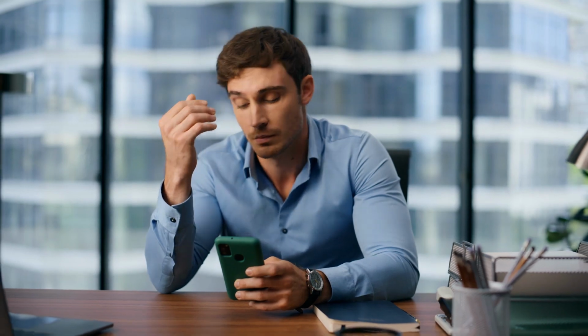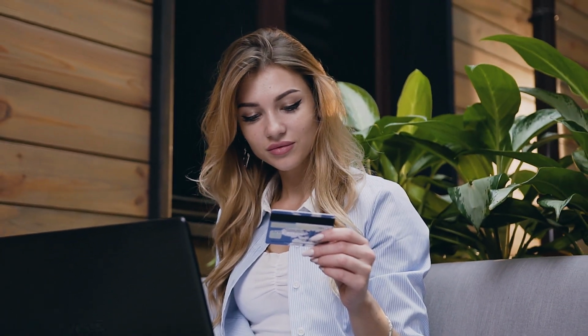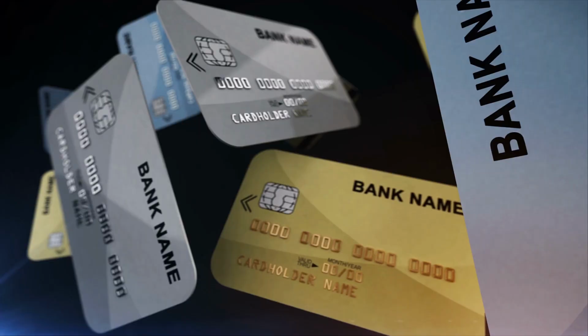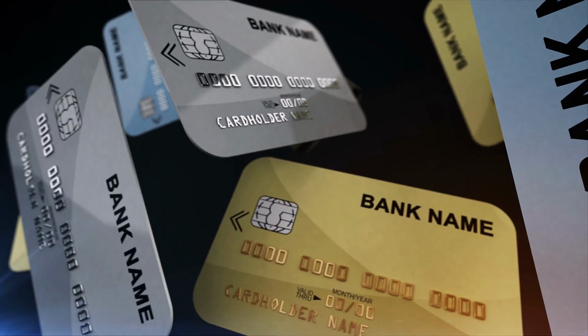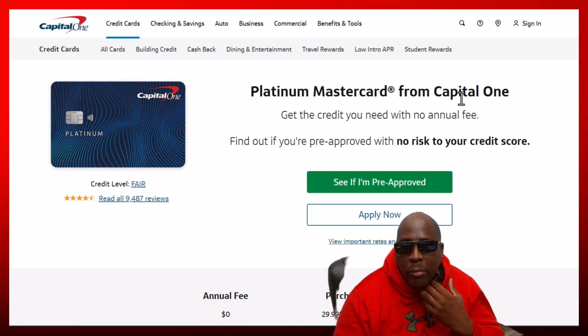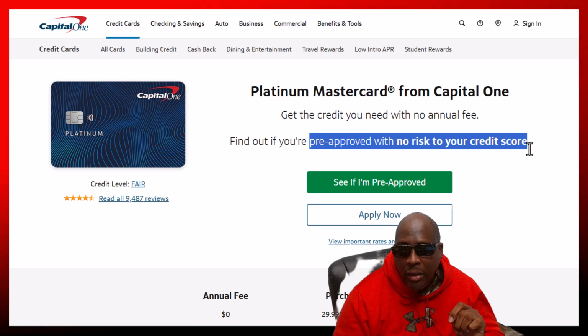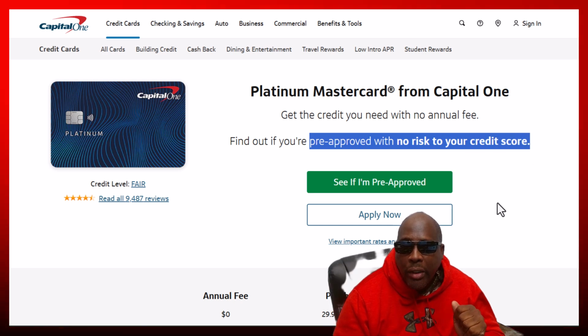Look, if you're trying to restart your credit or you're starting out with new credit, and trying to figure out which credit card should I go for, I'm going to share with you exactly which ones to consider. All right, the first one is the Capital One Platinum MasterCard. The thing about these credit cards is you don't put any money up front, and usually you can do a pre-approval, as you can see here, with no risk to your credit score.